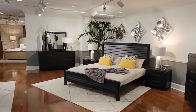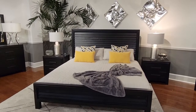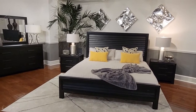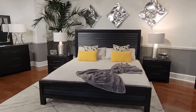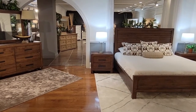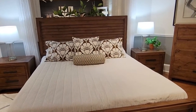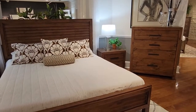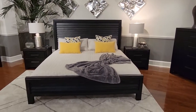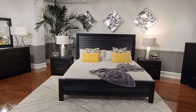So here's a great example of a similar bedroom set where this is in a black finish, and we've made it look more contemporary. The accessories on the wall are more contemporary. The pillow accents are more contemporary. The lamps are more contemporary. And then look at its counterpoint, which is here in a wood color. And you can see it's a more transitional accessory. The pillows have a little flower motif on them. You notice a little plant on the nightstand. But yet, it's the same exact bedroom, but in 2 different finishes and giving it 2 different palettes of look. Just an example of how accessorizing can really change the look of a room.